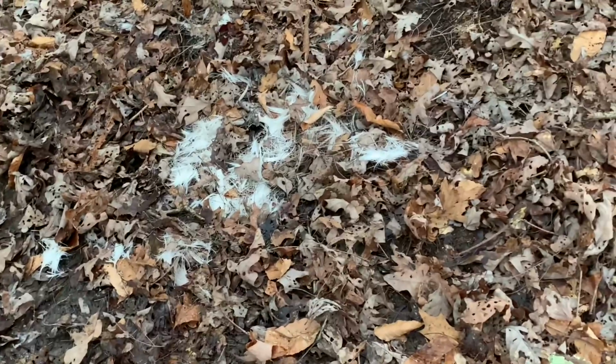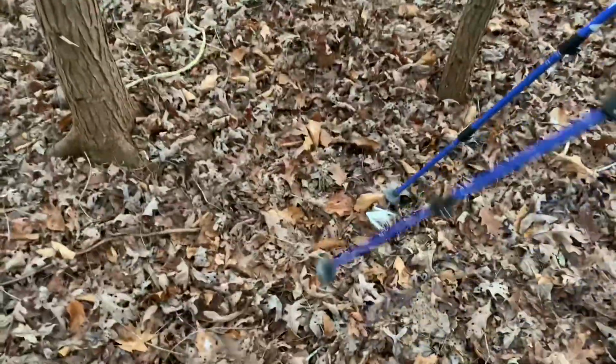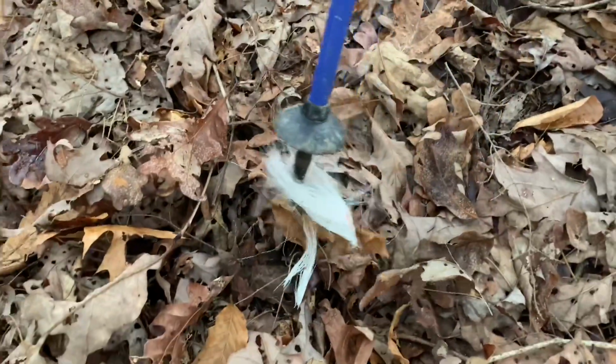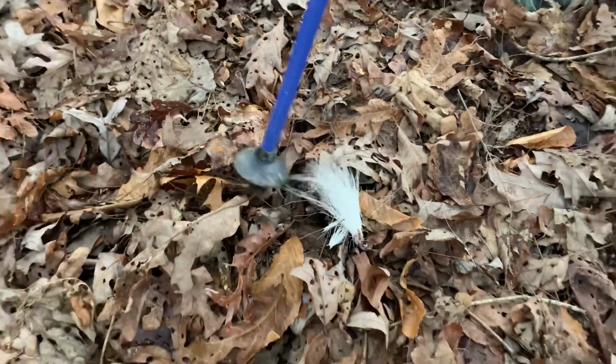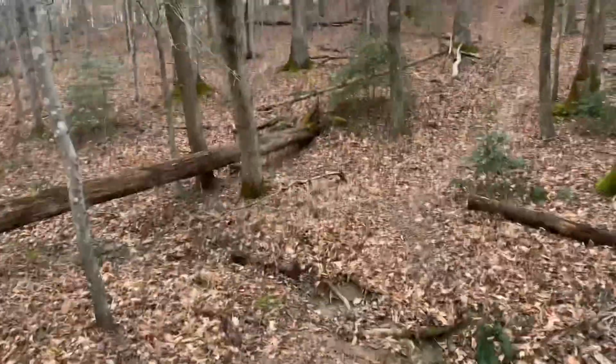Oh. Either somebody's down jacket exploded or there's a naked duck somewhere. Actually, that's pretty coarse. Interesting. Don't know what it is. Skunk? Deer? Bigfoot. Dun dun dun. He's my friend.